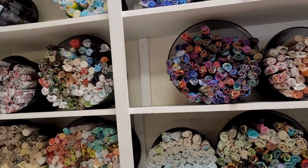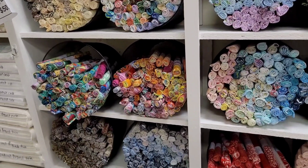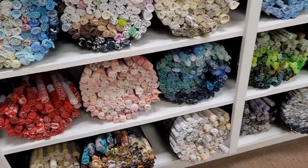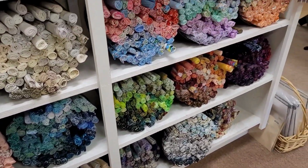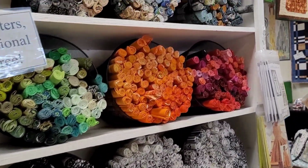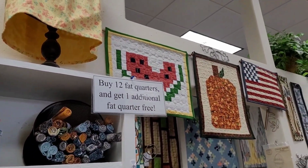We've got fat quarters on this back wall, and I mean fat quarters for days. Name a color, you can find a fat quarter in that color in these bins. And I think if you buy 12, you get one for free. Great deal. And I like the way that they're displayed. That's a really cool and fresh way to display fat quarters. That room in the back is by far my favorite.